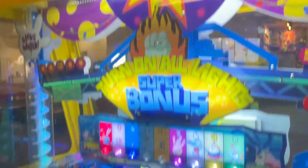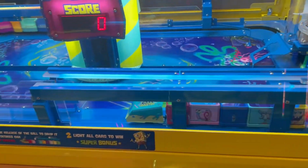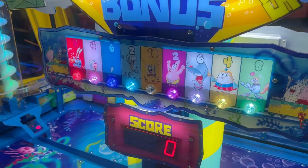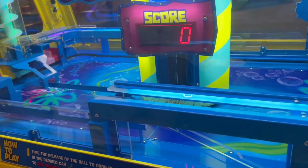All right, we're gonna play the SpongeBob Ticket Coaster. So we have to press this button when that thing comes around right now. All right, so now the ball comes around that screw, and then hopefully we land in one of them. And we just got Squidward. So all we need now is SpongeBob. And if we get SpongeBob, then we'll get the bonus of 78 tickets, so we're gonna give it another go.